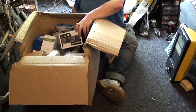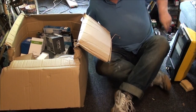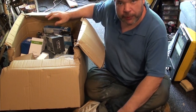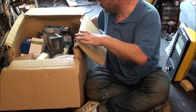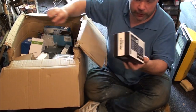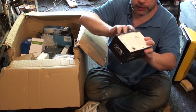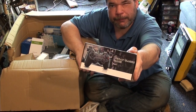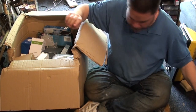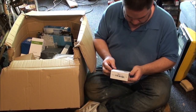What I might do, I might actually just move this box beside me and I'll sit beside it. And then I'll be a bit closer to the camera, you just sort of see me. It's the best I can do, I'm afraid. So right off the bat, we've got something of interest there, if it works. I haven't got a PS3 though, not anymore. What have we got here?